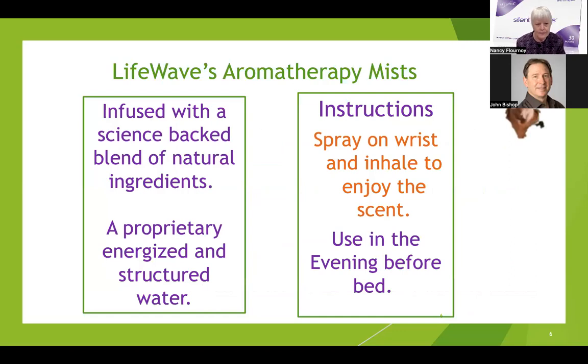They are called aromatherapy, not because they are aromatherapy, but because the FDA had to put them in an existing bucket, and aromatherapy was the closest bucket to the different options that were available. So it's a word. The product has natural ingredients, and we'll see a list later, and they're in this proprietary energized and structured water. Then to use them, you spray a little on your wrist, you sniff it a few times before you go to bed, and then you have a good night's sleep.